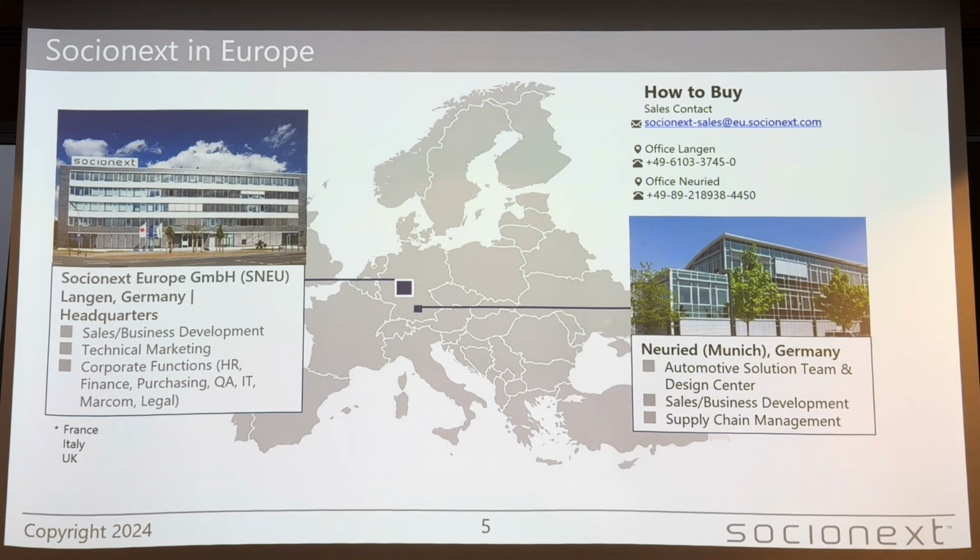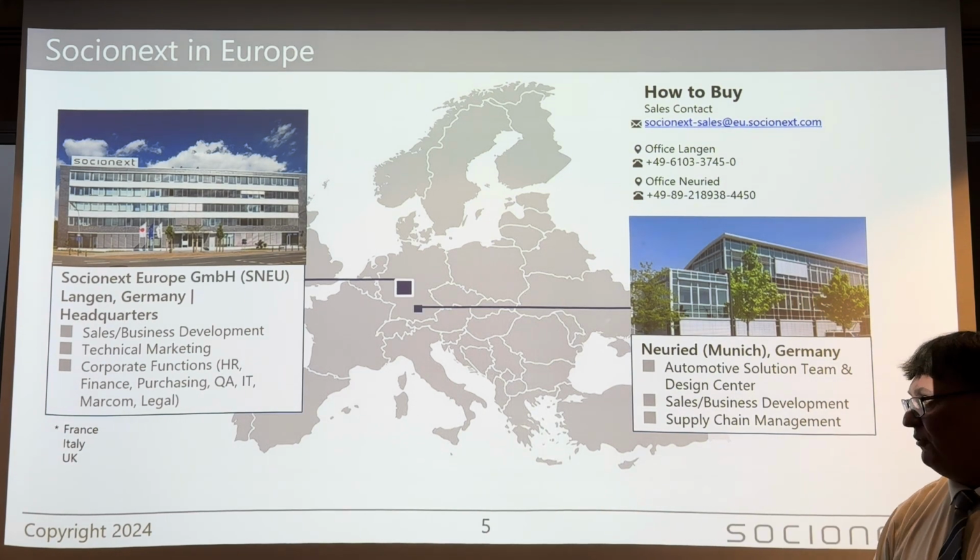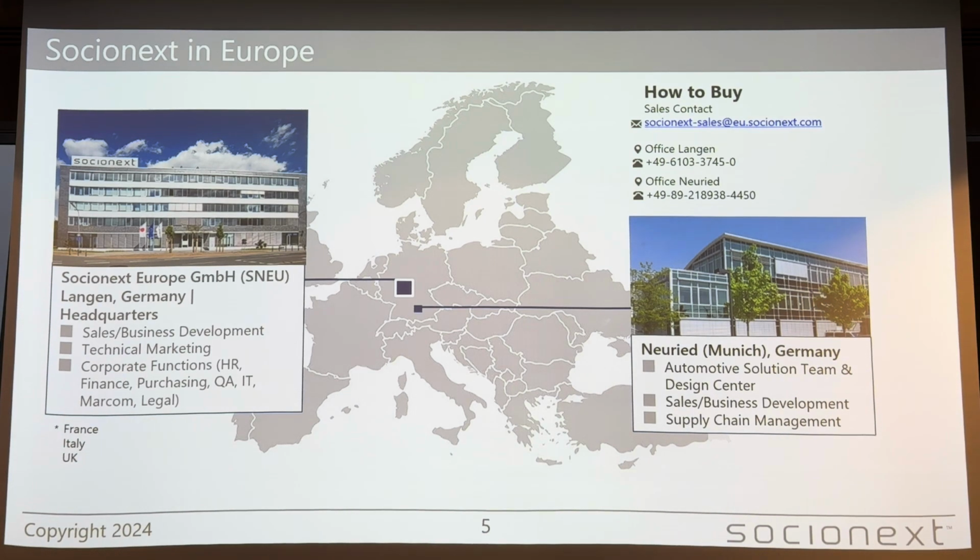So basically we have the headquarters in Germany, in Langen, which is close to Frankfurt. We have sales and business development, technical marketing, and all the corporate functions in there. And we also have another office in Neuwied, close to Munich, where we have the automotive solution team and design centers. We also have sales and business development and supply chain management there. And as shown at the bottom in the corner, France, Italy, UK, we have some small offices or home offices there. So I'm, like I said, located in the UK.